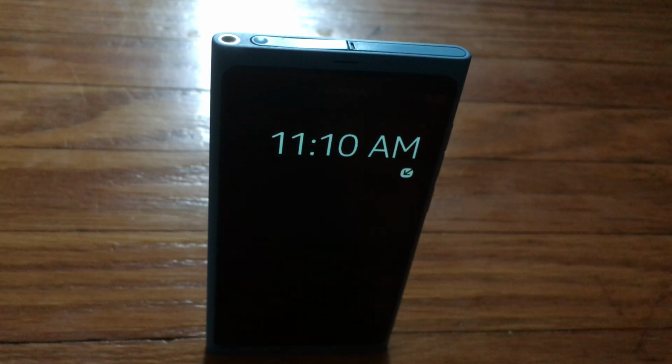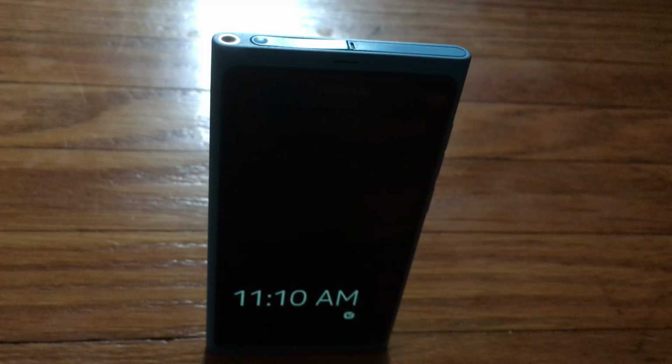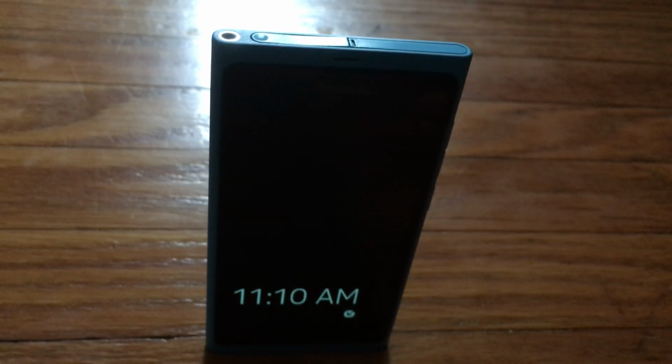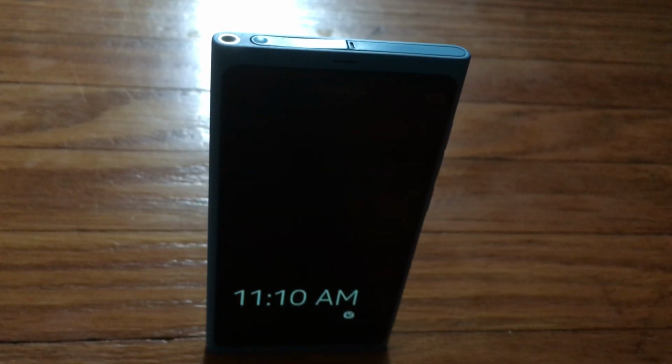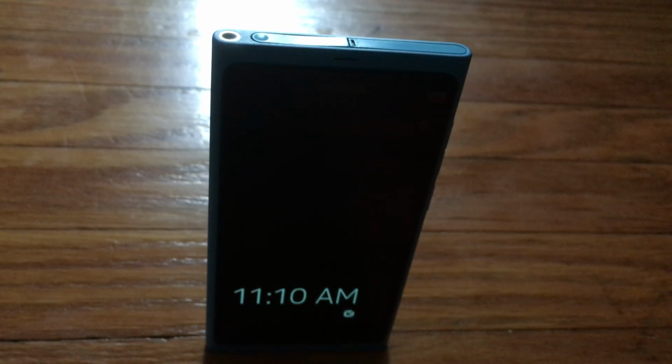This one just shows the time, but the other ones that you have on other devices will give you weather and how many notifications you have. I don't really have much in the way of notifications, so I think that would actually show up here too if that ever changed in the future. But this is the Nokia N9, a great device. If you can try to find one, a lot of times it will be from China, but it's worth it if you do make the effort to go out and get one.